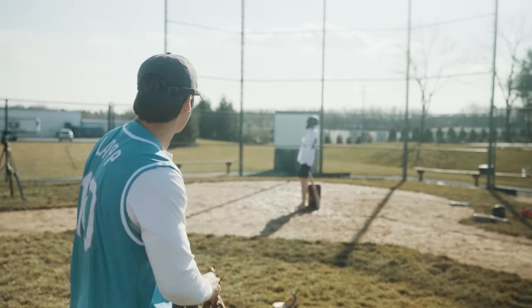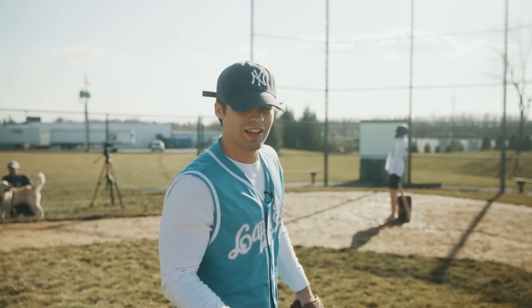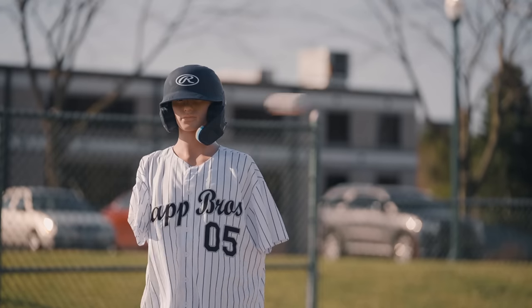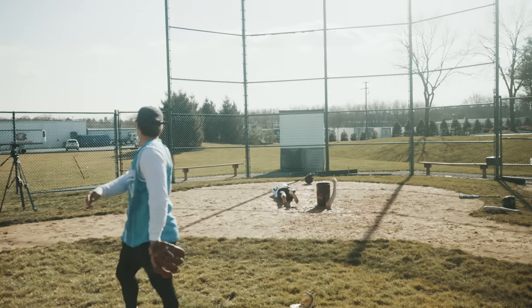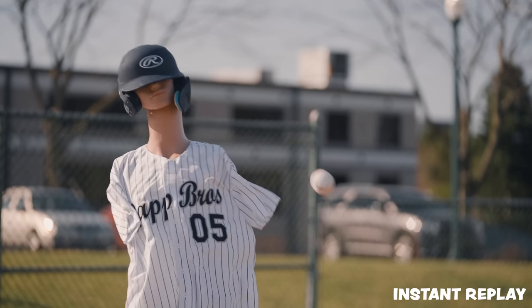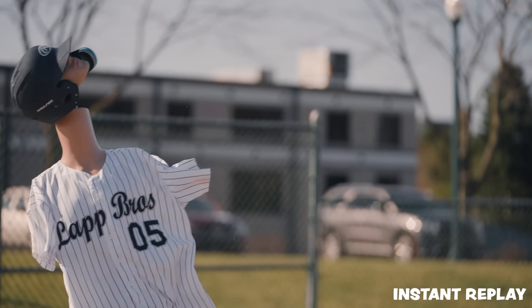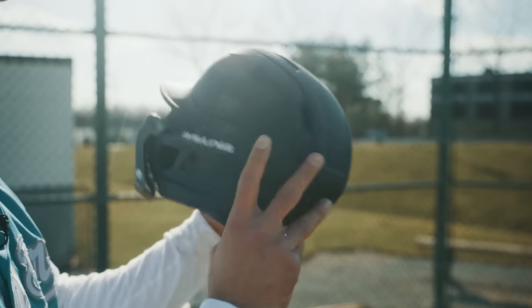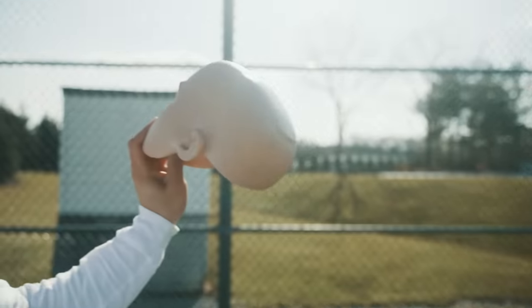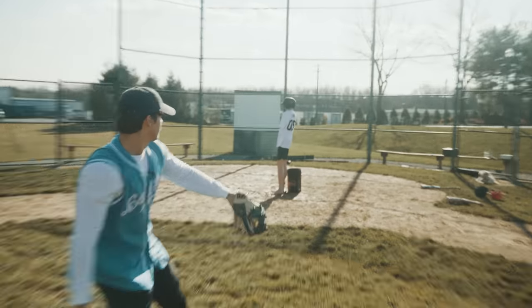The $80 helmet is now on Donald. And, Donald's down. Ooh. Skull is intact. That's what you like to see. Helmet number three, the $180 helmet. Is it gonna protect Donald? Let's find out.